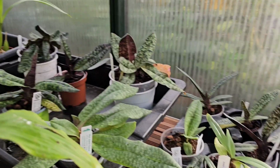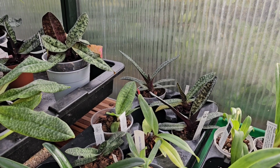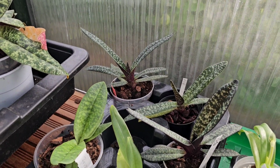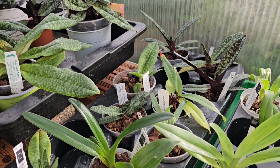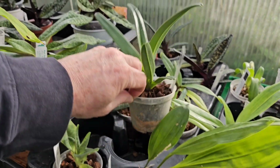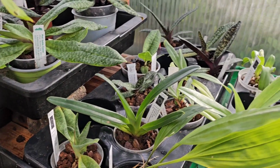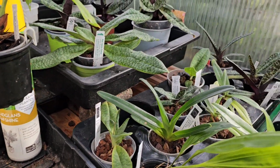Takes a very long time for the flower to grow before it opens up, about 6 months, something like that. And a number of other Parvisepalums, primary hybrids primarily. This one's a multifloral one, but a little bit of a cooler growing one. Wilhelmina from New Guinea, from the highlands around 1500 meters, something like that. So I think it's a bit cooler growing.